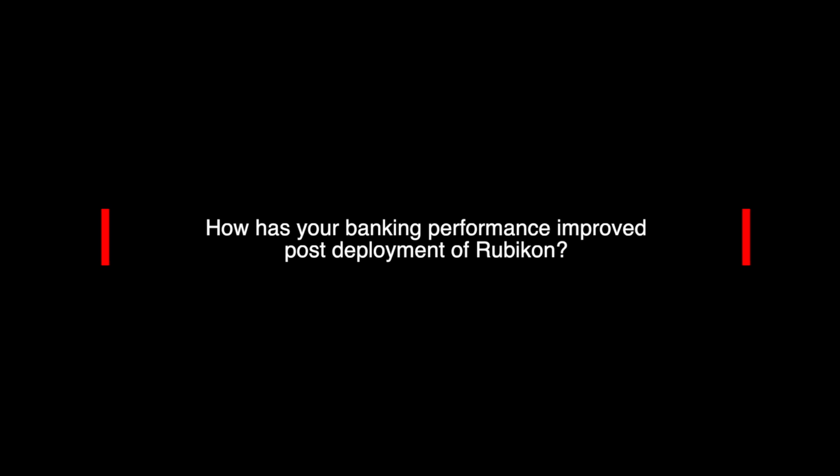How has your banking performance improved post-deployment of Rubikon? Rubikon has improved the performance of the bank because what we were using before, we cannot really be able to streamline it in terms of business units or in terms of costs assigned to business unit. But with the deployment of the Rubikon banking software now, our reports are more manageable and a stakeholder understands what actually is coming out from the bank, and at a glance the management is able to see the performance of the bank and be able to forecast using the present situation.